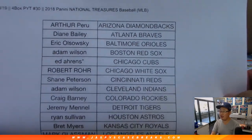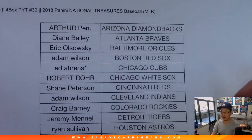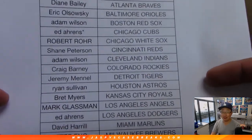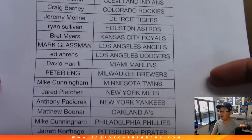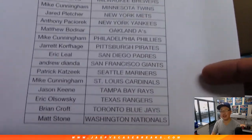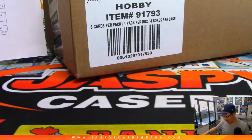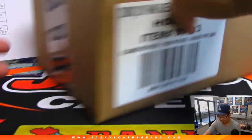There you go. EO is trying to do some reverse psychology mojo. He's saying, I don't want any Orioles or Rangers hits. Ed with his Cubs. Last spot, Mojo. Or no, he's a Yankees fan. He's just in the Cubs area, neck of the woods. All right. There it is. And here we go.